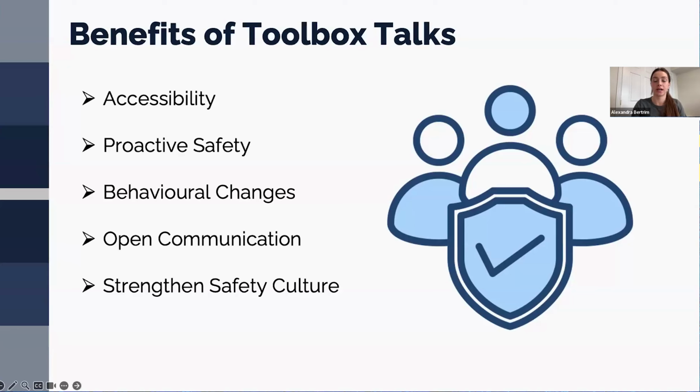Secondly, research shows that pre-task discussions significantly increase workers' awareness of potential risks and provide them with practical safety controls, which allows them to be proactive about their own safety. And beyond just raising awareness, Toolbox Talks encourage behavioral change by providing workers with the chance to review procedures and to practice essential skills like proper tool handling and equipment use.